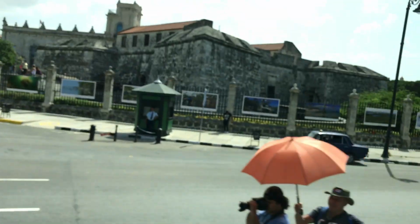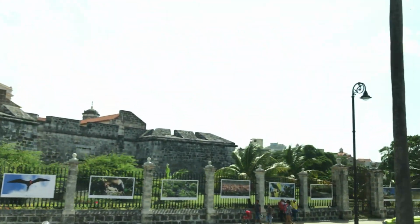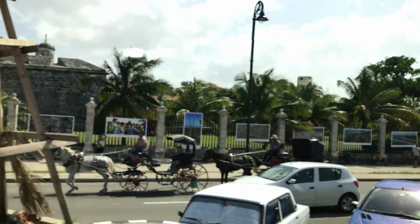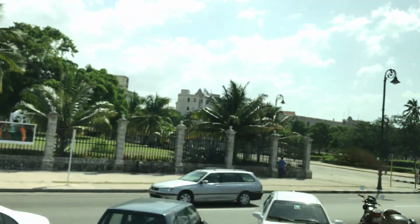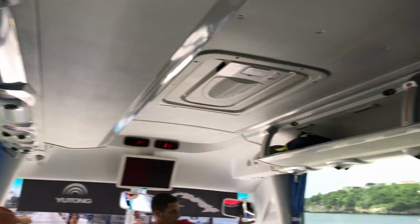This one here where the people are. That's the oldest fort built by Spain in America. It's the oldest. It's a World Heritage Site as well. And on the other side of the bay we have the statue of Jesus Christ. On the right, that's the biggest statue of Jesus Christ that was carved by a woman in the world. Hilma Madera, a Cuban sculptor. She did it, and it's the biggest made by a woman.